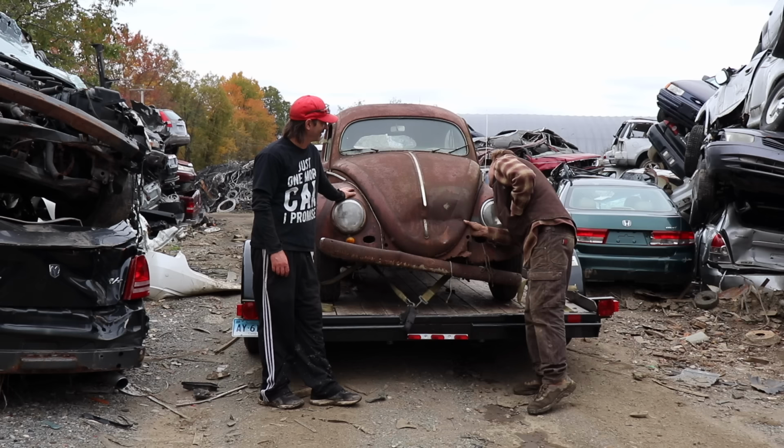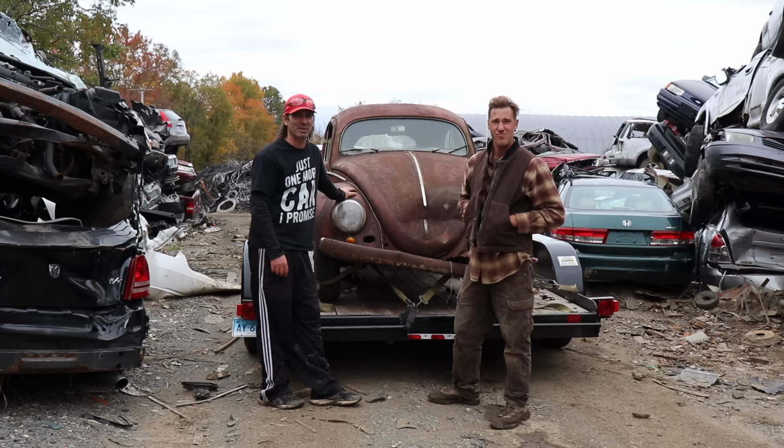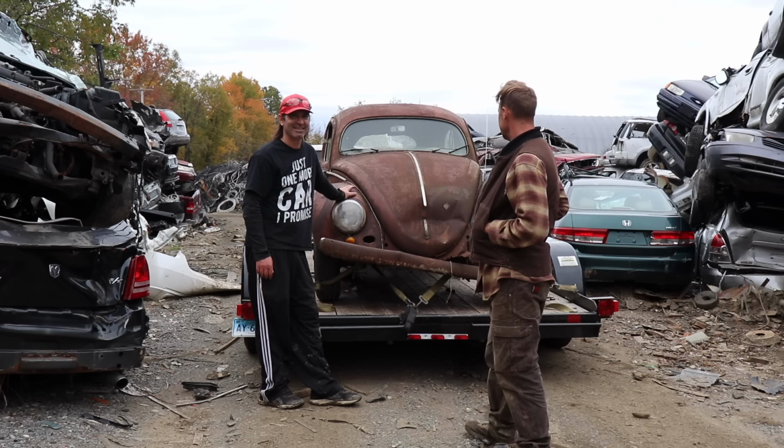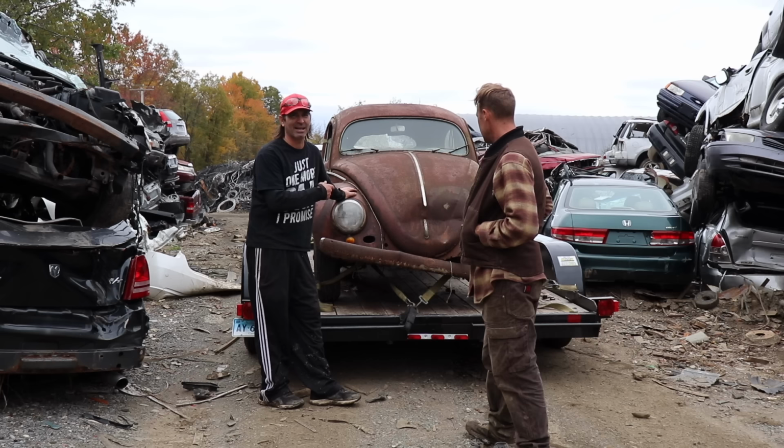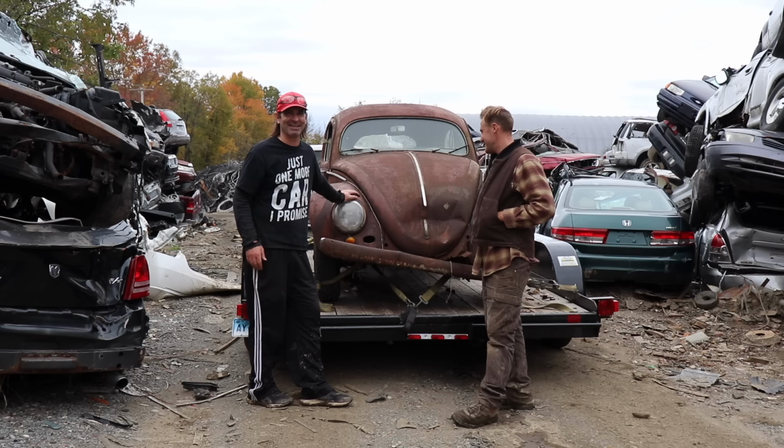And as I said earlier, his grandfather told him there was an old bug back here and he stuck with it and we got it. Nice. No matter what the condition, we rescued an oval from the scrap yard. Out of the scrap yard. If it wasn't for us, this would be gone. So it was a good day. I would have never got this out without Kevin, that's for sure.